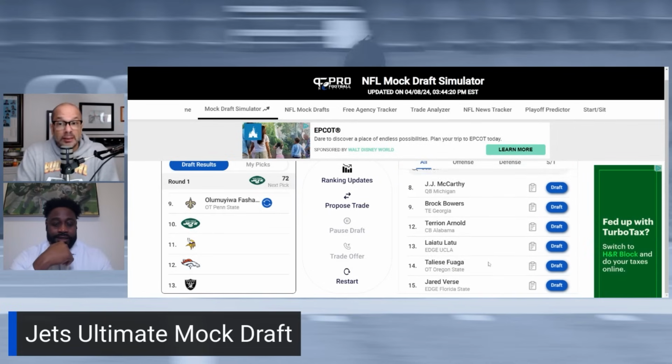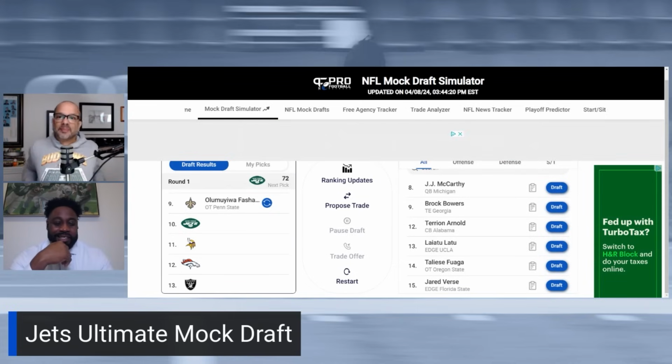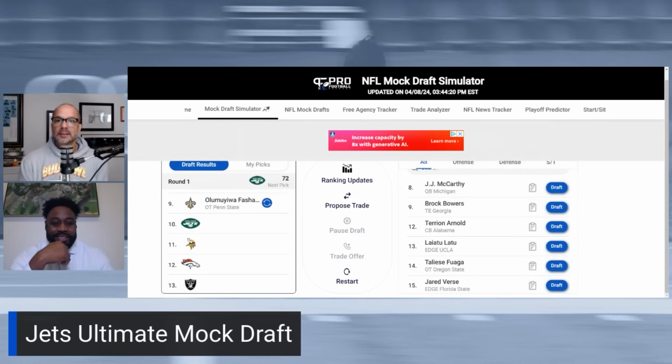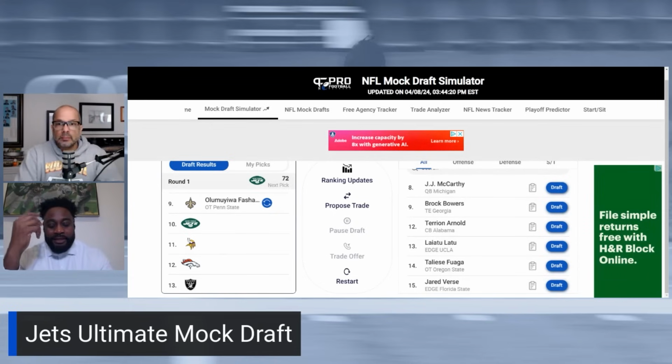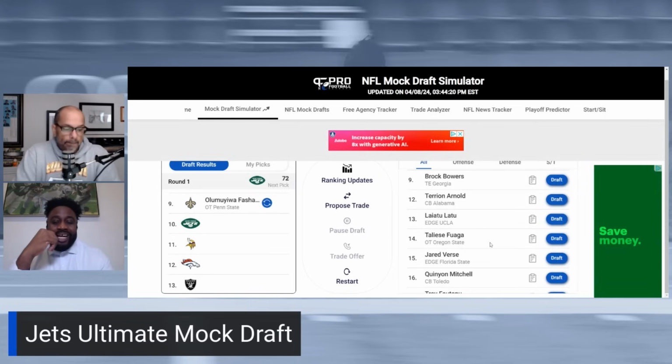Quarterback? Is J.J. McCarthy somehow sitting there? Man, if the board falls like this, the Jets are probably kicking themselves, because this is probably the absolute worst scenario for the New York Jets, right? All top 3 receivers are gone. The 2 top tackles are gone. You do have Taliese Fuaga there, who has some position flexibility to slide and slide.